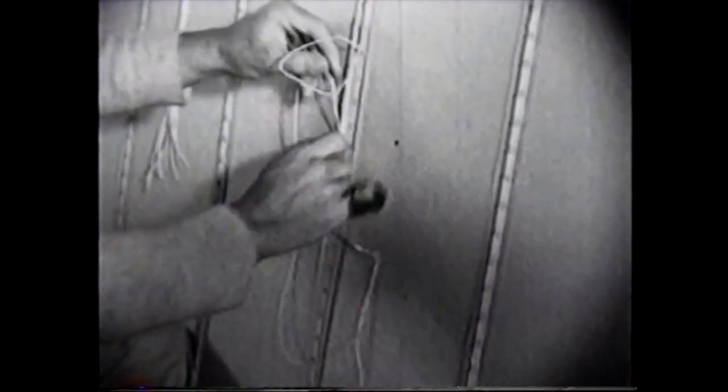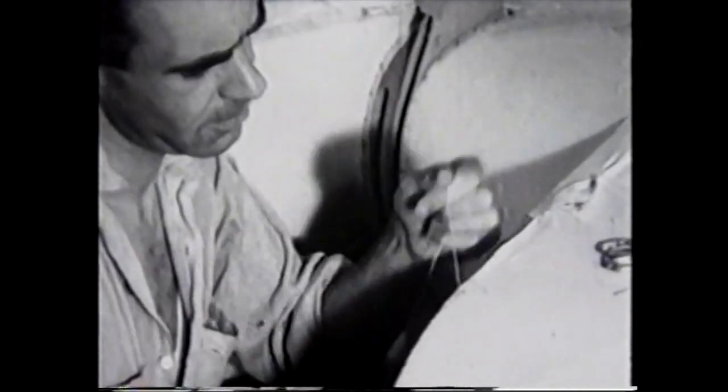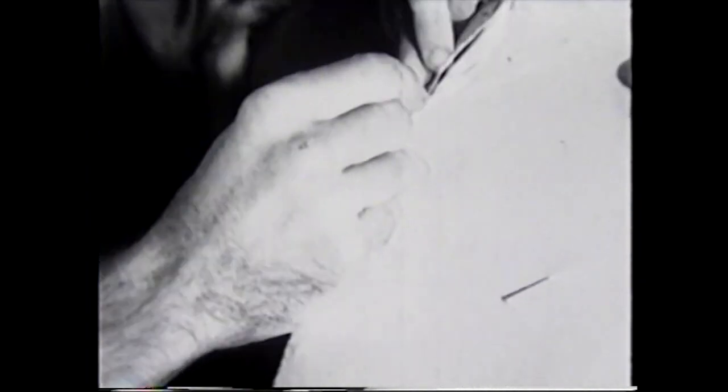Hand sewing using a strong wax thread is employed in closing up the control surfaces or to fit around an irregular shape where machine sewing is impractical. By using this method, the fabric is pulled uniformly snug over every portion of the surface.